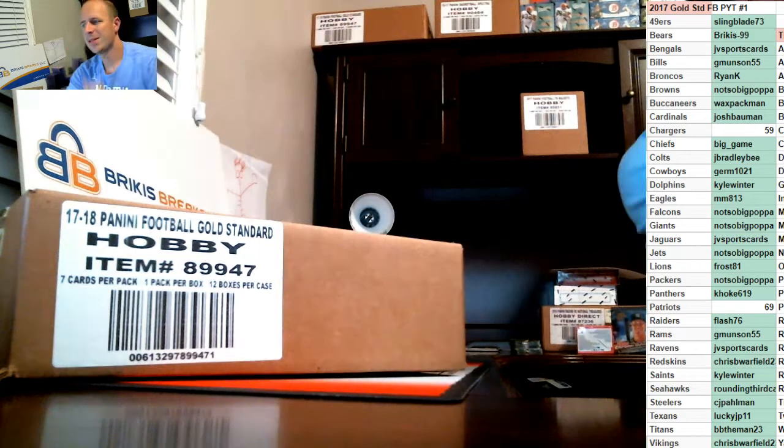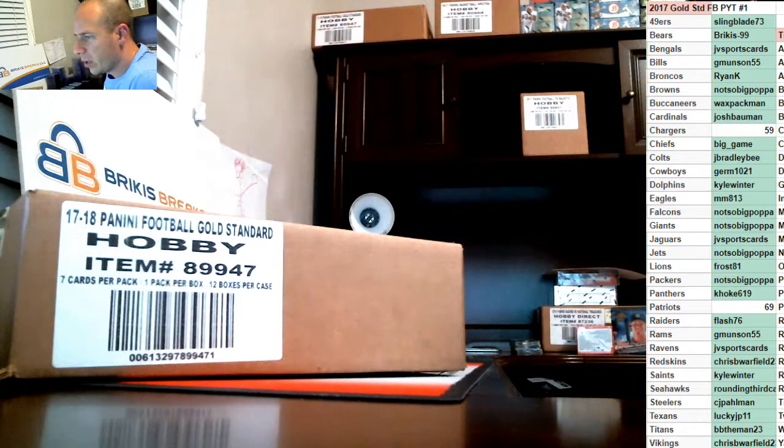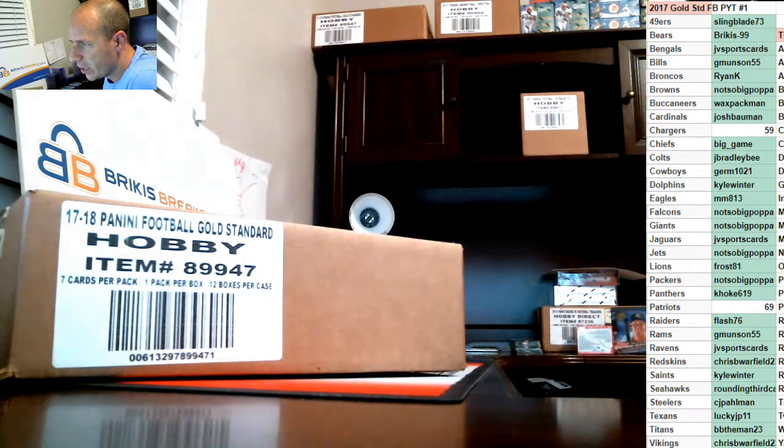All right, guys, this is 2017 Gold Standard Football, full case, pick your team, number one. There are a few teams still left, but I'm going to keep them unless somebody wants them before we see cards. Bears, Chargers, Patriots: $99, $59, $69. Let me know if anybody wants them.